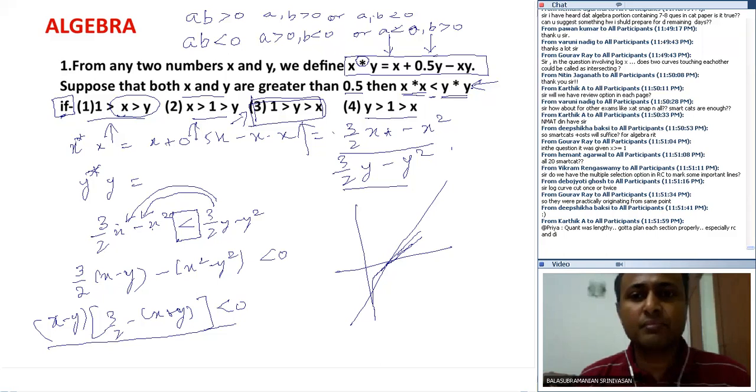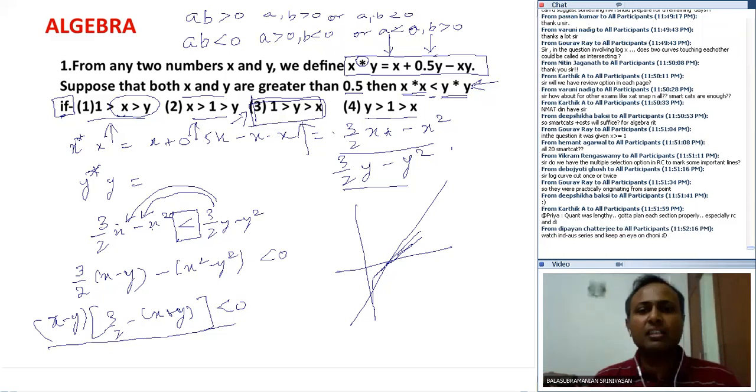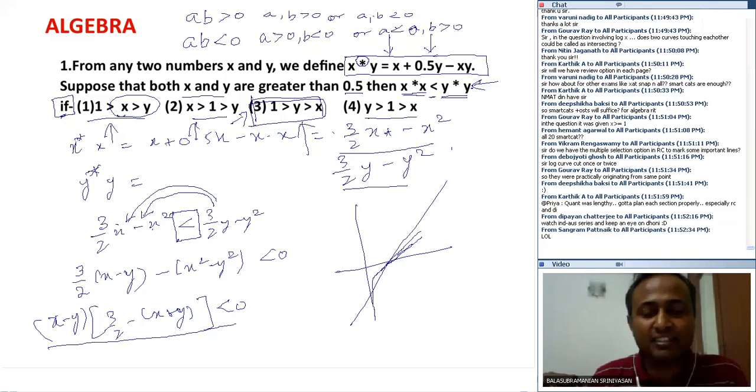Multiple selection option, RC to mark some important lines. Vikram, I would suggest, based on my reading, I really don't think you will need to mark important lines. Yeah, Deepan, that's a good idea. Watch the India-Australia series. That's a good way to prepare because at least you will relax a little bit. Not at all a bad idea.